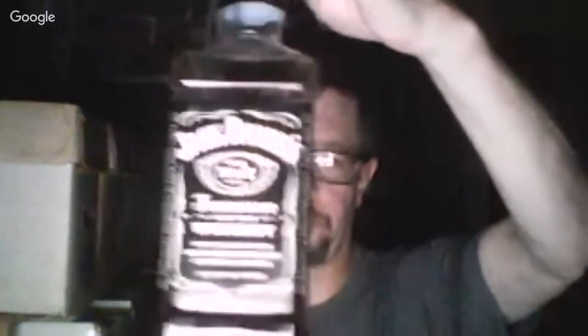This morning we have Jack Daniel's Old Number 7. This company was started in 1866 by Jack Daniel. The current version is 80 proof, aged at least 4 years, probably no more than that. It's distilled, charcoal mellowed, or filtered, we would call it, then aged.